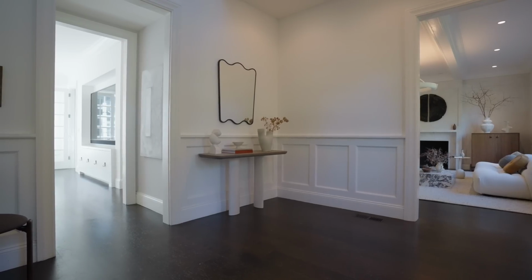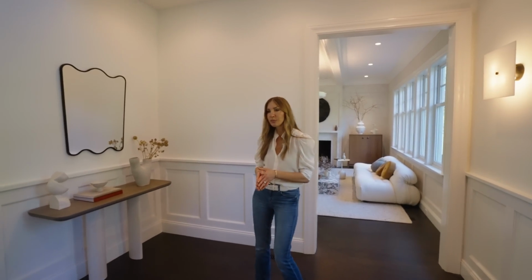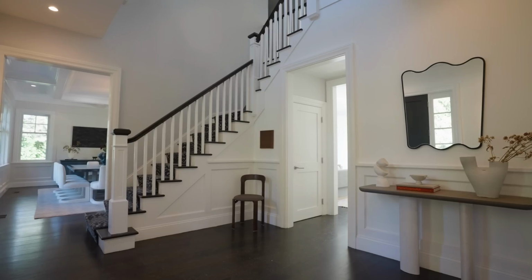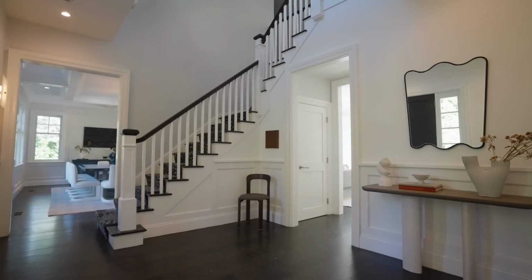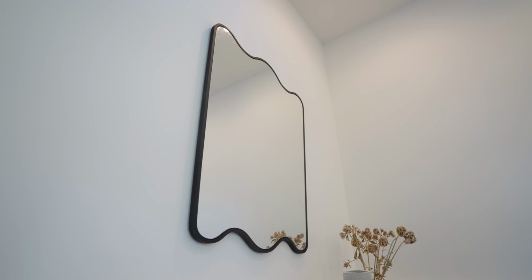So this is my home. We built this home in 2013, so a while back, but we've lived here a long time and changed some things over the years. This is the foyer. This mirror is custom from Etsy. I incorporate a lot of custom designs. If I can't find something, I create it myself. You'll see that as we move through the house.